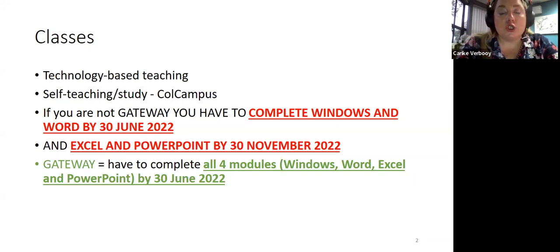If you are a Gateway student, it is part of your requirement to complete the Gateway program within the first semester. This includes the 4 computer modules, Windows, Word, Excel, and PowerPoint. And all of you now are first semester Gateway students. So therefore, you need to complete your Windows, Word, Excel, and PowerPoint by the end of the first semester. Even if you pass all your other subjects, but you did not pass or did not complete computers, as a Gateway student, this will hold you back from completing a diploma in the second semester.